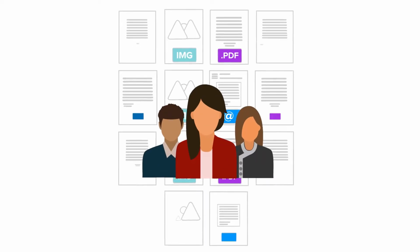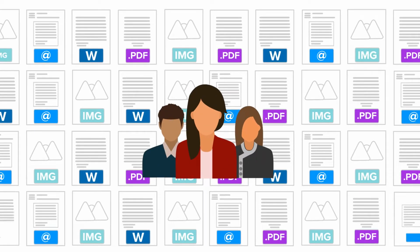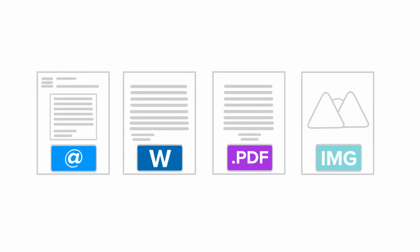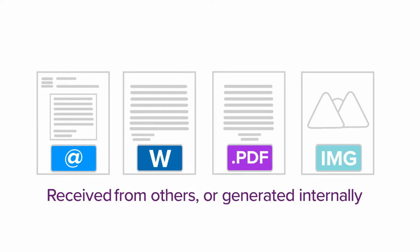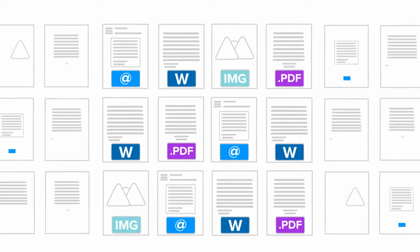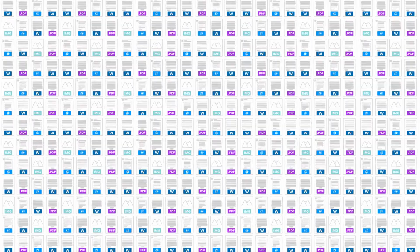Organizations like yours are constantly creating important digital records that need to be maintained. They can be emails, Word documents, PDFs, images, and more that are received from others or generated internally. Just think of the number of documents you receive or generate on any given day, and then multiply that by the number of employees in your organization.